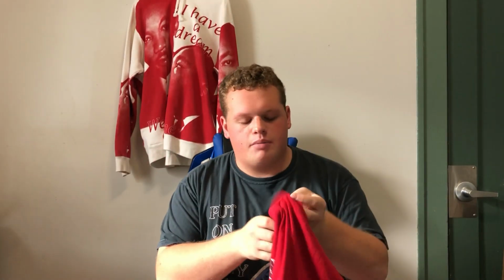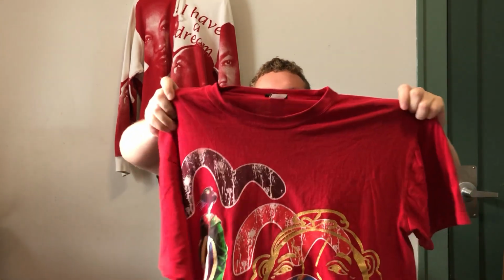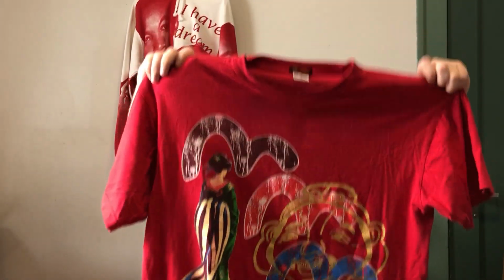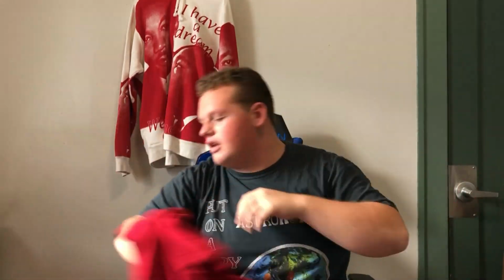This one's super sick. This one's not thrifted, unfortunately, but I bought this for the personal. This is a vintage Evisu. Big logo, like logos all over it. Super cool piece in my opinion.